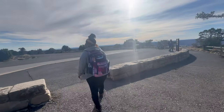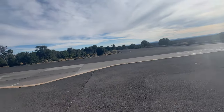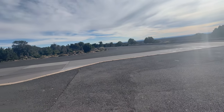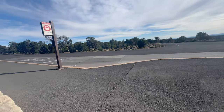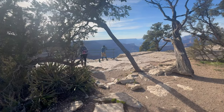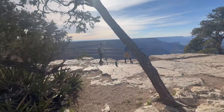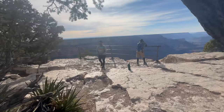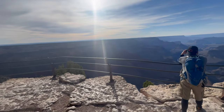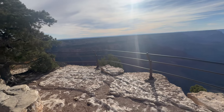So again, this is another one of those points where they also have a bus that will come and take you back to the visitor center. After this, we got four more, I think. I think all four of those, you have to follow them all the way through. There she goes. Long way down. It's nice, yeah. That sun gets in the way of the view.